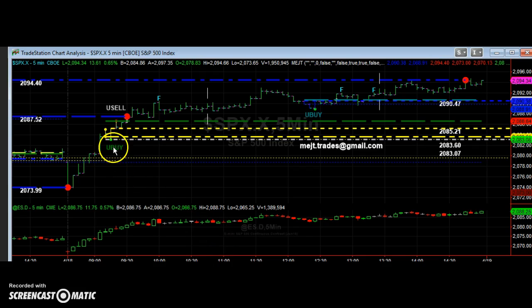MEJT gave an ultimate buy signal here, an ultimate buy signal here, and of course those work. It gave an ultimate sell signal, a bunch of false move signals, and we'll have to see if they work.